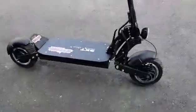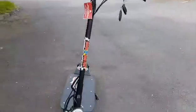I have motocross bikes and quads and everything, but I actually prefer this scooter. It's probably the best I've got in years.